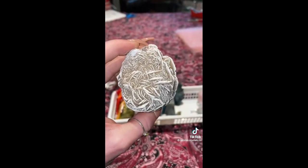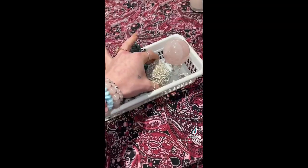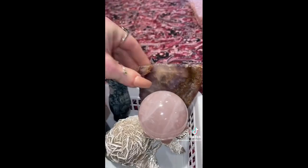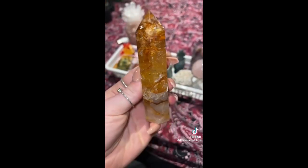For her freebies, I'm picking this desert rose, this half polished amethyst slab from India, and this beautiful Golden Healer quartz tower. Golden Healer is slowly becoming one of my favorites. Okay, let's pack it up.